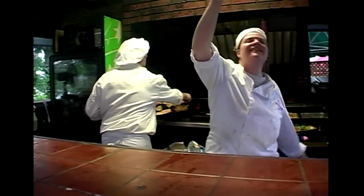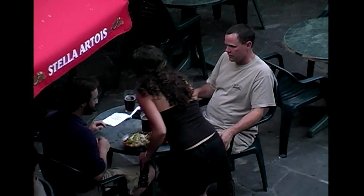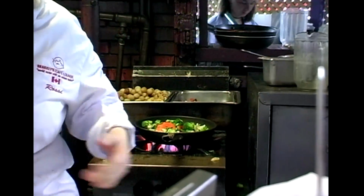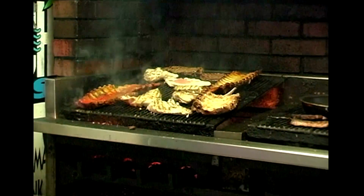Sharky's has a variety of things on the menu, from curry dishes, West Coast inspired foods with very nice spices, great choices of salads. We have a cedar plank salmon that's quite delicious. I captured some footage of a big party called the Molson Rockstar Party.